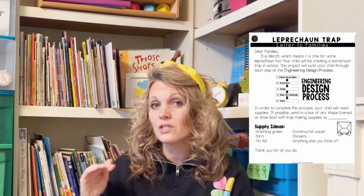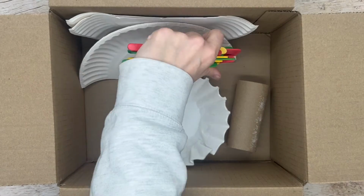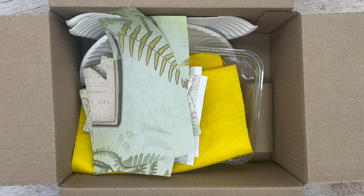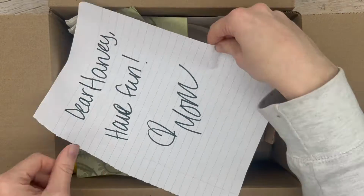If you want to up the ante a little bit, you can send home this note and ask parents to send in a few supplies. This could be a gallon Ziploc baggie or a shoebox or whatever type of box. We used an Amazon box. They fill it with random little bits and bobs they have around the house, and students use that to make a trap. Or you can keep it even simpler and gather some random things you have left over, the recycle bin, some craft supplies, throw them into Ziploc baggies, one for each group in your classroom, and let the trap creating begin.